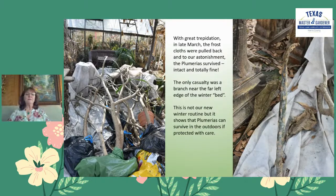They were in their winter bed. They had started to sprout some green leaves. They were fine. The only injury we had was one on the outer layer. This is the branch. This is the frost damage, and it died all the way back to its main stem. That's the only damage we had. I will not use this as a regular winter routine. I'd much rather have them safe in the garage. But this is a nice thing to know in case there's an emergency.